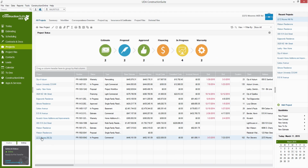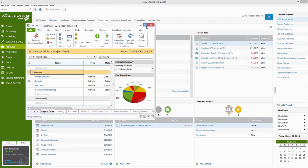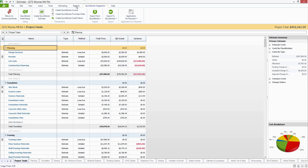Hopping back into one of these projects, you'll see some of the information here in the project details that are being pulled from the primary estimate on the job. Now, we happen to have that estimate open, if you notice down here at the bottom. So let's pull this up for just a moment. From this estimate, we're using some of the best in the industry QuickBooks integration. This is going to be sending information over to QuickBooks based on the selections that we've put in place to create estimates, invoices, purchase orders, things like that. We'll also be pulling back a lot of this information through the import of actual costs, committed costs, and handling a lot of the job costing information through here.